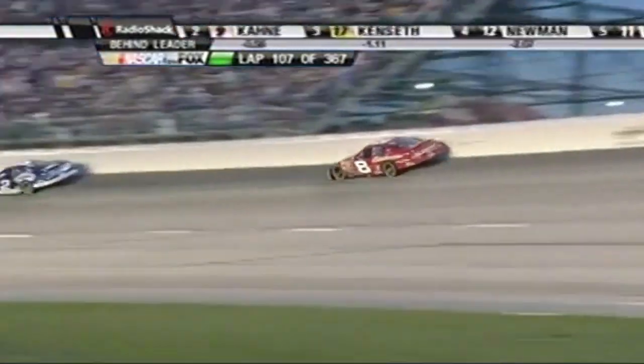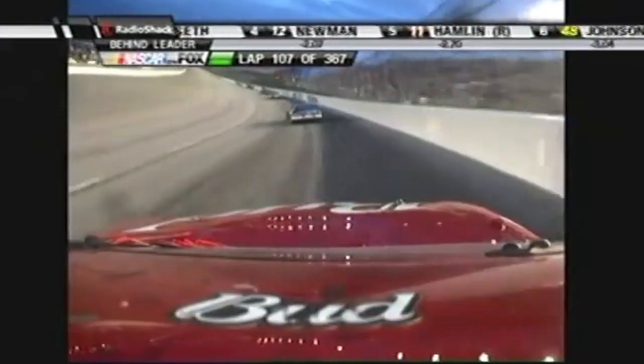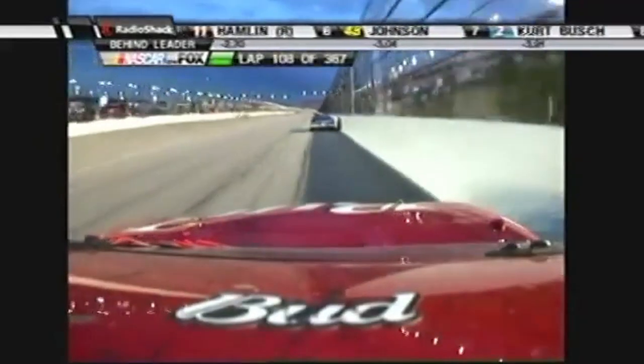Dale Earnhardt Jr., the 8 car, in the 8th position right now. 13th place, Bobby Labonte in the Cheerios 43.